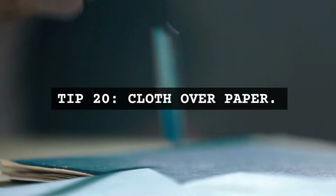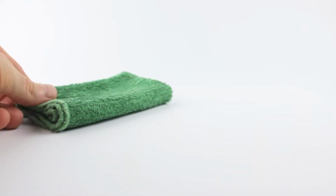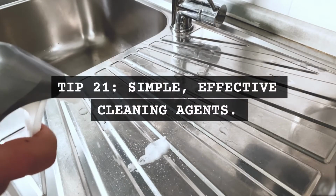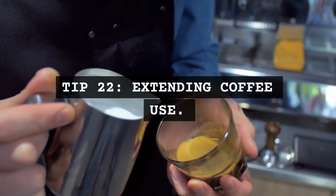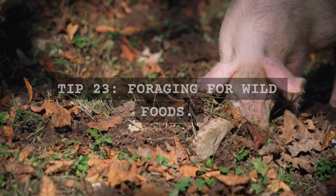Tip 20. Cloth over paper. Reusable cloth rags were used for cleaning, reducing the need for disposable paper towels. Tip 21. Simple, effective cleaning agents. Vinegar and baking soda were staples for cleaning, avoiding the need for expensive, chemical-laden products. Tip 22. Extending coffee use. Coffee was often stretched by adding chicory, or even reusing grounds for a second brew.